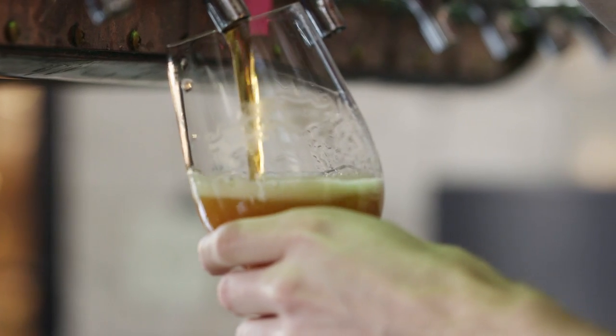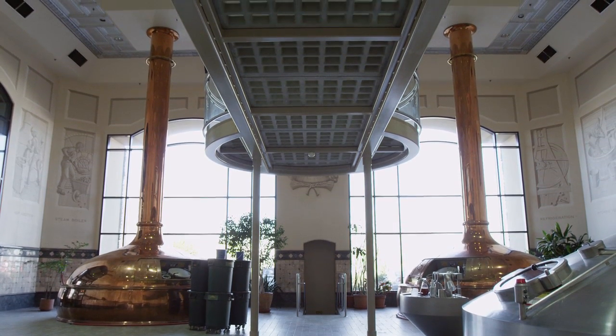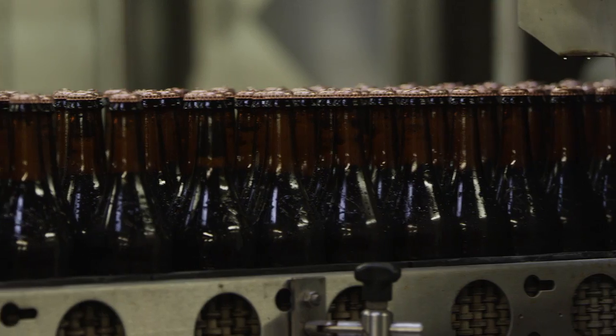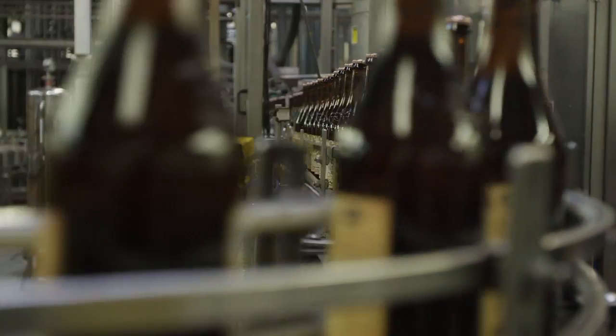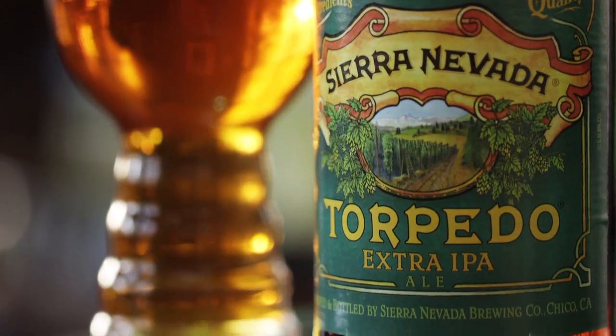Well, the style is called India Pale Ale, short as IPA, and it was brewed originally for long voyages overseas to India from England. And so the IPA style is now a very popular style in the United States, where we've really taken it to the next level. The American IPAs are renowned for being hoppy and aromatic and full of character.